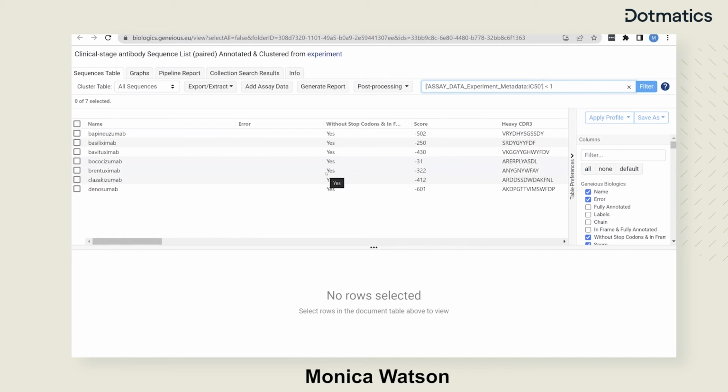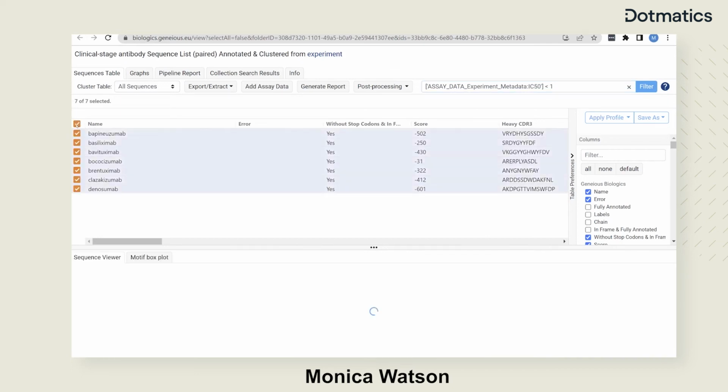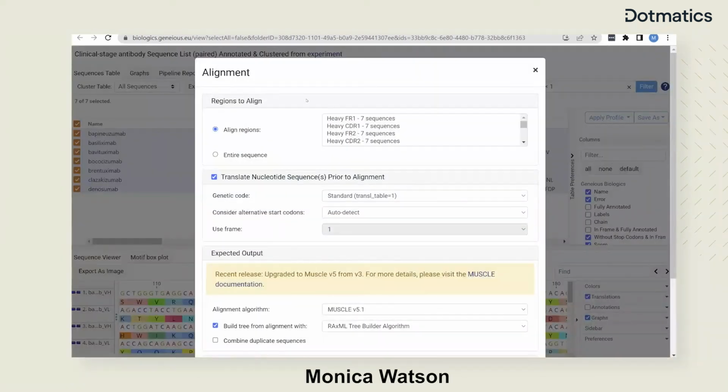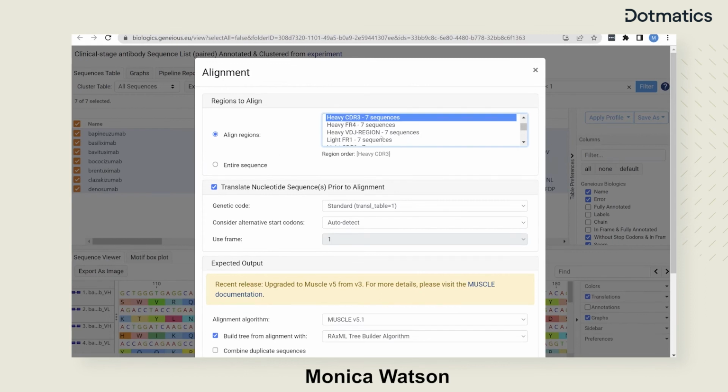I want to understand the differences in the CDR3 that might be associated with this binding or this IC50 data. So what I want to do is align them and understand how similar these sequences are at their CDR3s. So I go to post-processing and then click Align. At this point, you can align by whatever region you're interested in. I'm particularly interested in the heavy CDR3, so let's go find that one. There it is. You can align by multiple regions, whatever region you're interested in.